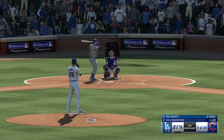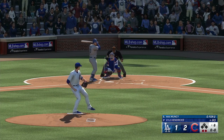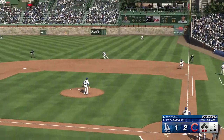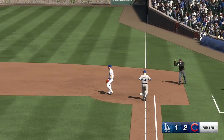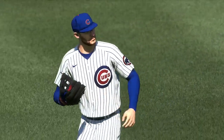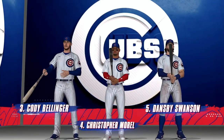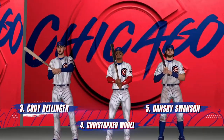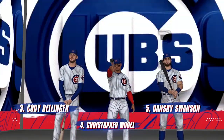And now it's Max Muncy, who's 0 for 2 with a pair of strikeouts. Ripped on the ground to second. Horner over to first. They get the out on Muncy, and that'll do it. No runs, one hit, no errors, and no one left. Heart of the order, 3-4-5 coming up. It's the Cubs 2 and the Dodgers 1.